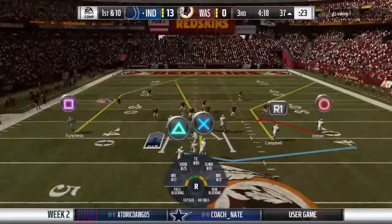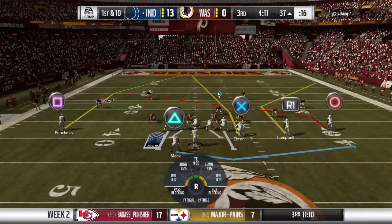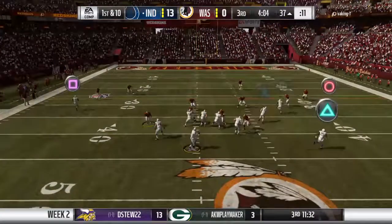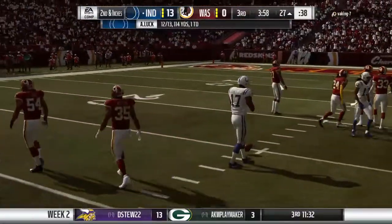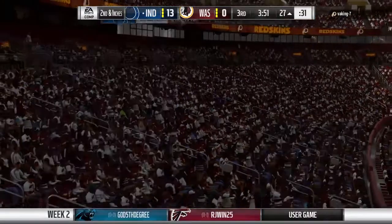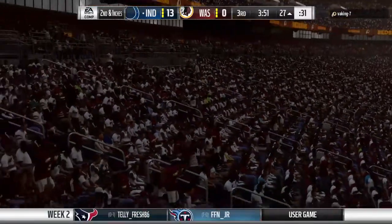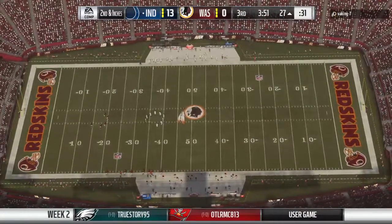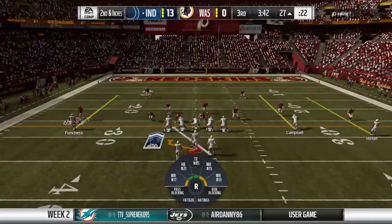Line of scrimmage, the 37 on 1st and 10. On 1st down, Luck. Funchess has it complete. 10 yards on the pickup there, and it'll be 2nd down. So 2nd in inches after that first down completion went just shy of the marker.